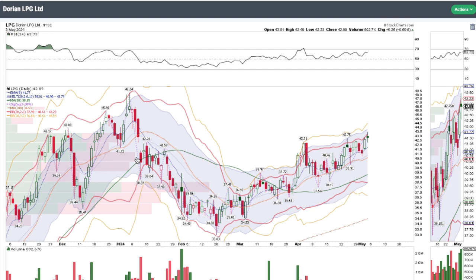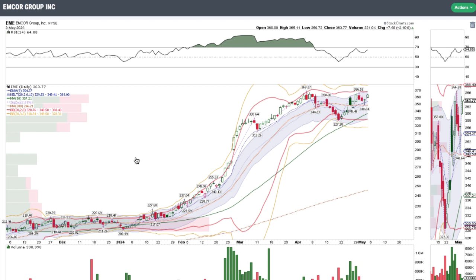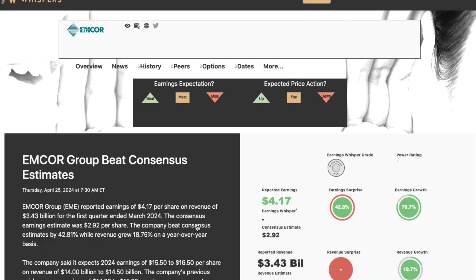Dorian, an LPG provider with vessels to transport liquid natural gas, grinding along its upper Bollinger Bands, volume increasing. MCore Group threatening a breakout. Volume has been pretty obvious over the last 8-10 weeks. Institutions piling in. The company beating last time around on April 25th.